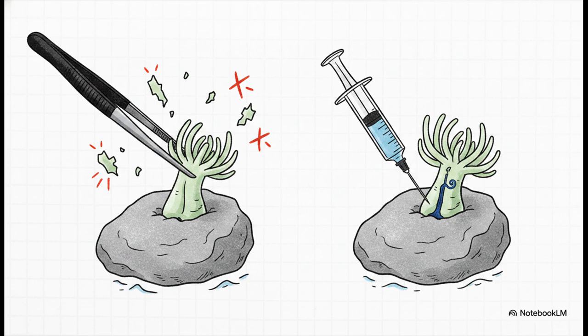For manual removal, you'd use a pair of long tweezers or a small rigid tool to carefully break up or lift the anemone, making sure to get as much of that anchoring tissue as possible. But actually, big warning here, you have to be incredibly cautious. If you clumsily tear the Aiptasia, you're going to spread tiny fragments into the water column, and every single one of those fragments can spawn a brand new anemone.